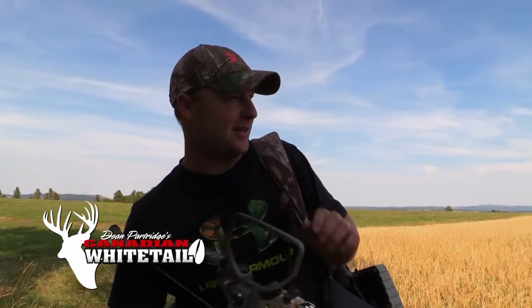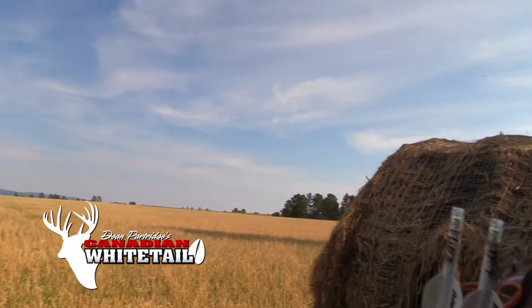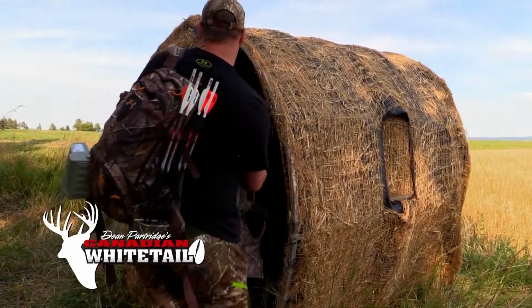First night in the bale blind. Let's get in there and hunker in and see if we can see some deer. Welcome back. We joined Jason in Wyoming, just getting ready and settled for day one with Trophy Ridge Outfitters.